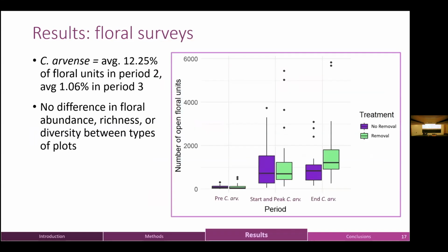So what did we find? Well, first of all, we found that at its peak, creeping thistle at the plots where we left it made up about 12.25% of open floral units. And then by period 3, when it had mostly died off, it was about 1% of available floral units. But despite this, we found no difference between our removal and non-removal plots in floral abundance, richness, or diversity. So it seems that at the plots where we removed and the plots where we didn't remove, there was pretty similar availability of bee food.